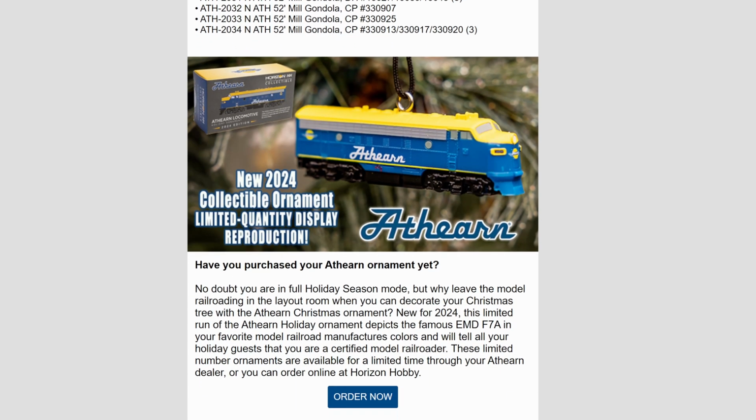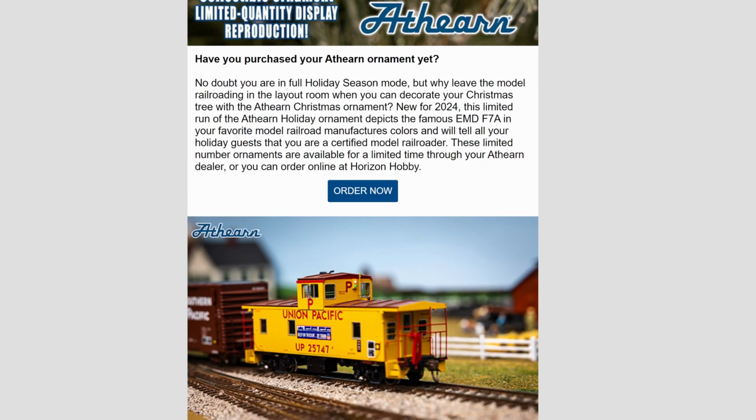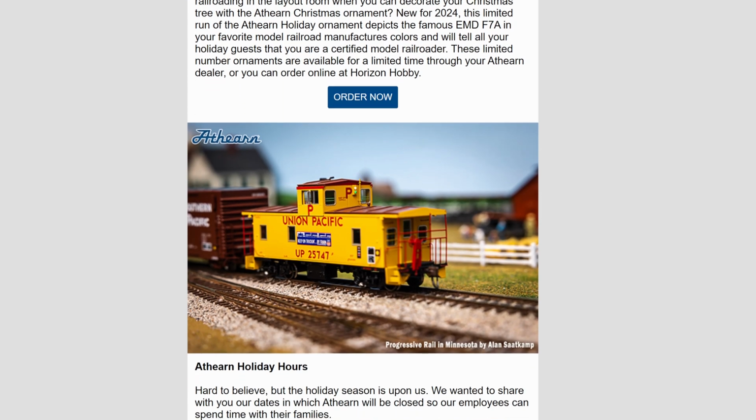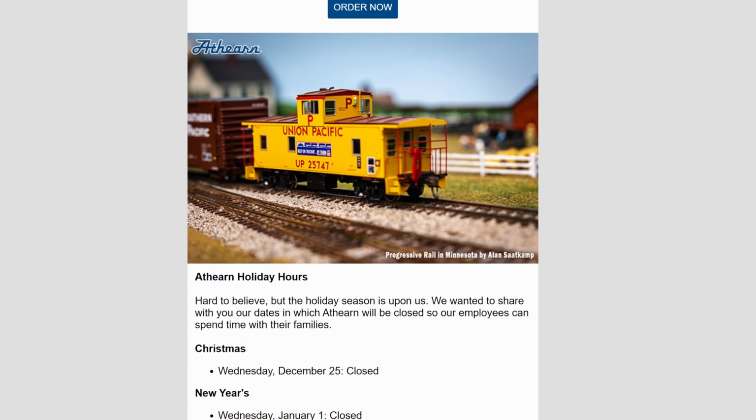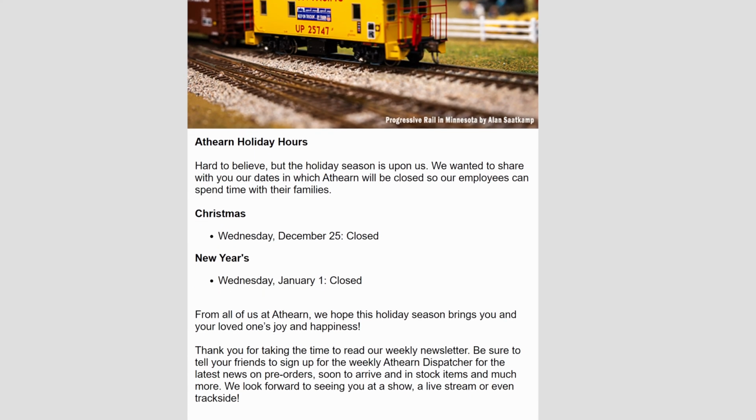And a little reminder here, they are now doing an Athearn ornament in that F7 scheme that they're offering in both the new Roundhouse release of the F7s as well. So if you're interested in the ornament or that locomotive, you can pick that up. There's a nice caboose shot there. And an update on Athearn's holiday hours as well.